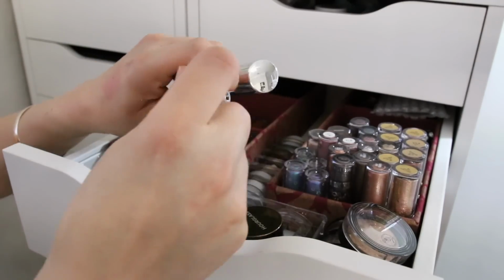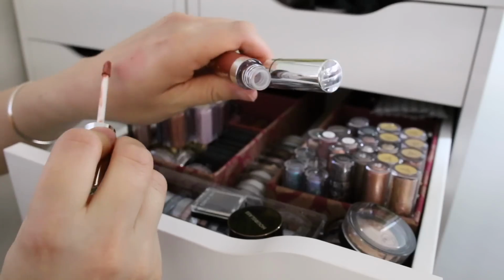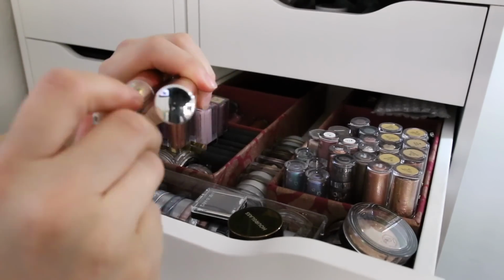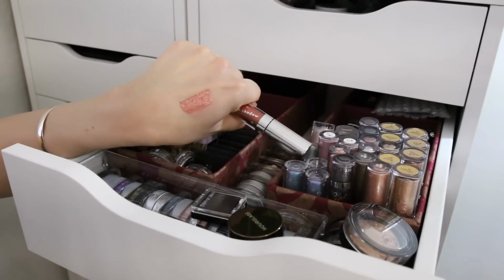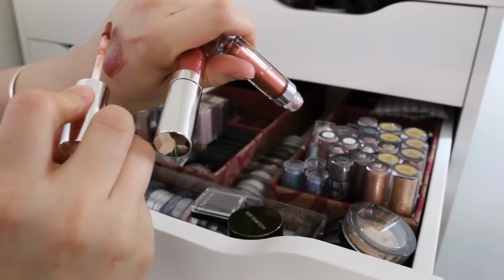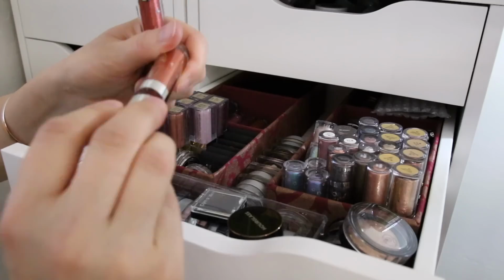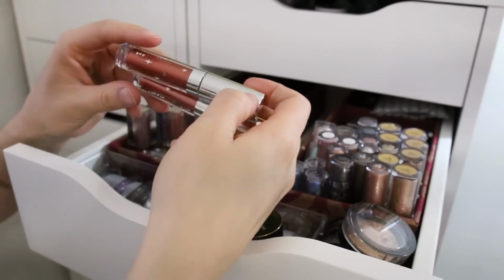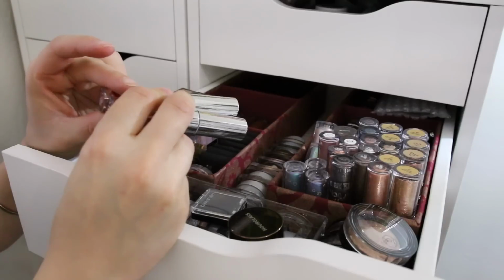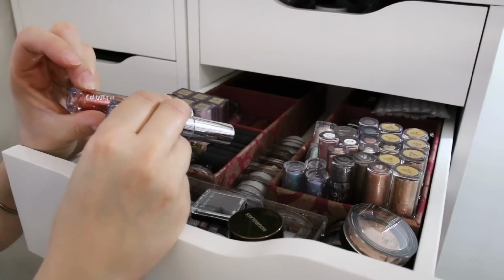Let me swatch. These two are coppery too. Ooh, that one's really pretty. Look at how much prettier that is. Like so much more opaque than the JCAT one. No, I'd rather keep these. These are nicer in formula. So I'm gonna keep those two. Supernova Shadows, Hard to Impress, and UF Whoa.